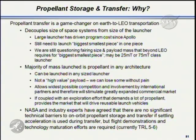However, the majority of mass launched in any architecture that we see is propellant. And that can be launched in any size launcher, and it is not a high value payload. We have spare oxygen.